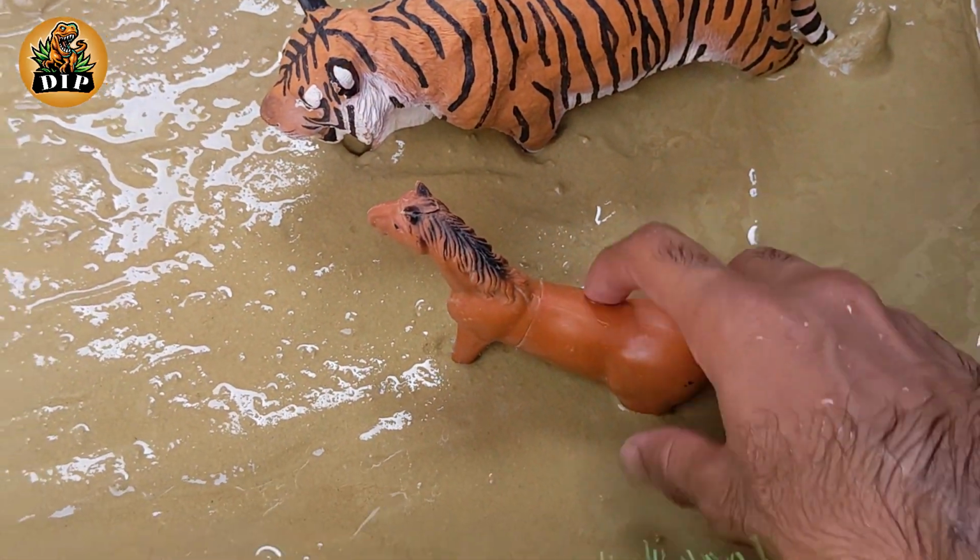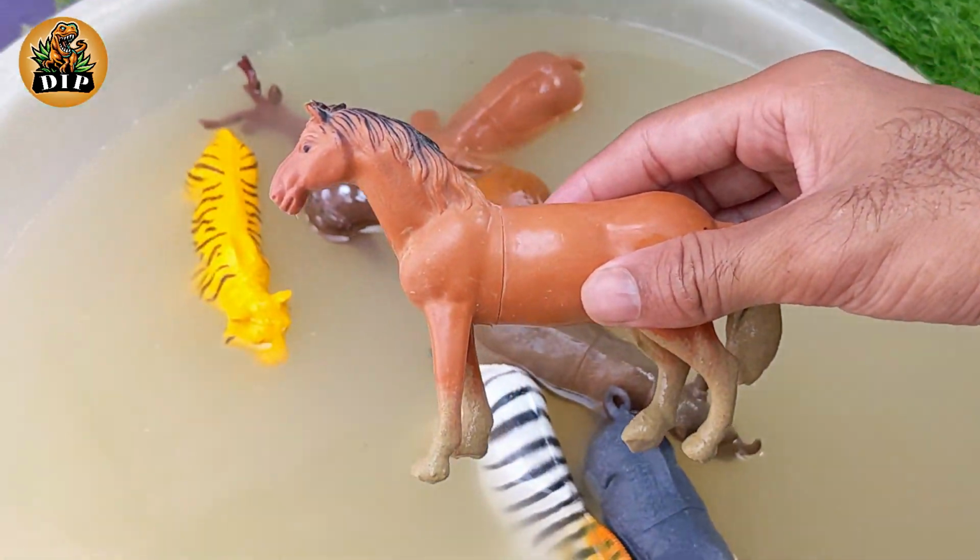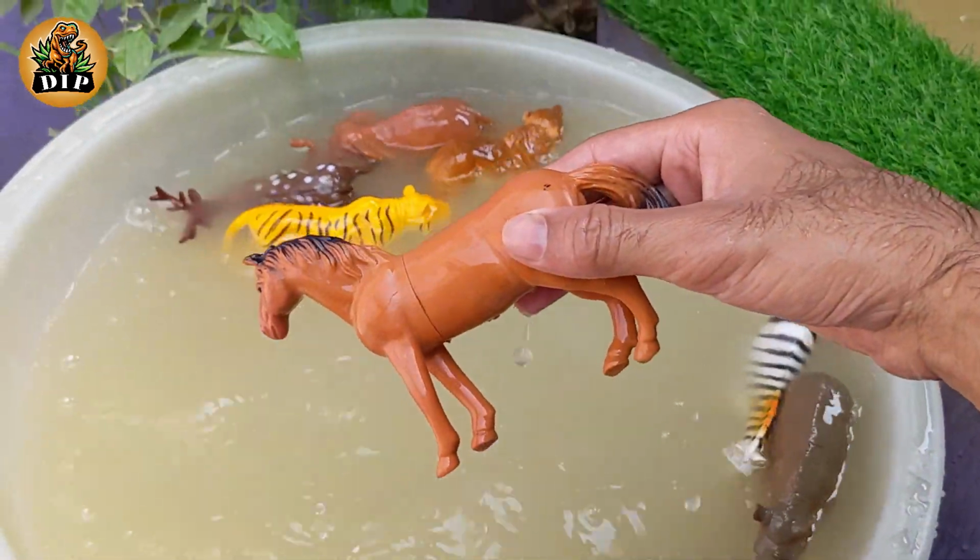And the next animal is the horse. A young horse is called a foal. Horses breathe through their nose.